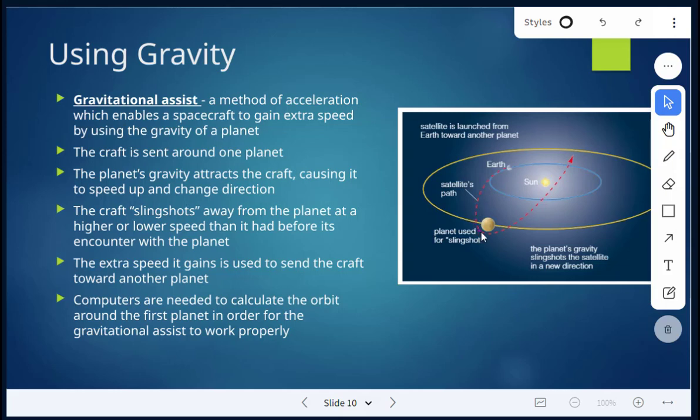And then that craft can be used like a slingshot, like shown here. It'll slingshot away from the planet at a higher or lower speed than it had before its encounter with the planet. And that extra speed it gains can be used to send the craft towards another planet. But again, computers and computer programs are needed to calculate the orbit around that first planet in order for this gravitational assist to work properly. So that's what we're seeing here in this diagram.